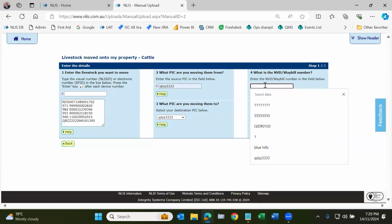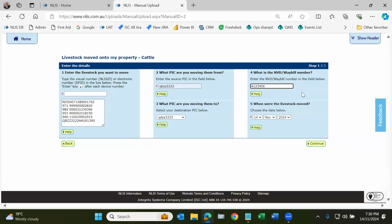Now, part of LPA, if you are part of LPA, you need to have an NVD. We'll just make up an NVD number. So the 5 fields: E-tag numbers, where they've come from, where they've come to, that's me, my property, it's my legal obligation. And waybill number, it can be an LPA NVD number, a waybill number, a travelling stock statement, all those things, and when they moved. We'll say they moved today. We hit continue.